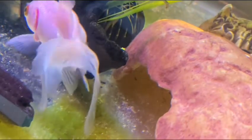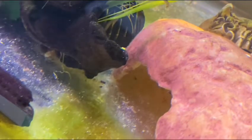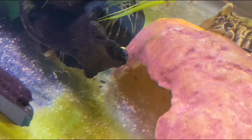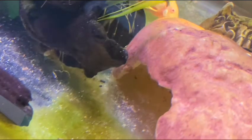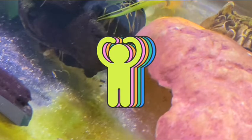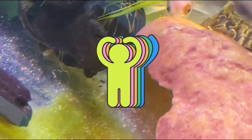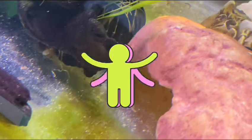When you decide that you're now going to keep Corydoras, you need a minimum 10-gallon tank. It's about 50 liters. Why are they so small? Here is why. Because they're schooling fish and you can't have only one. You need between 3 and 6.